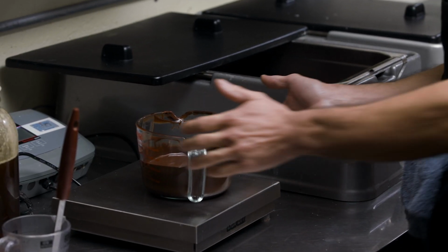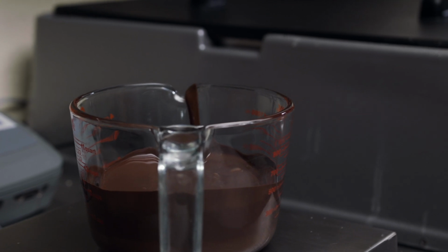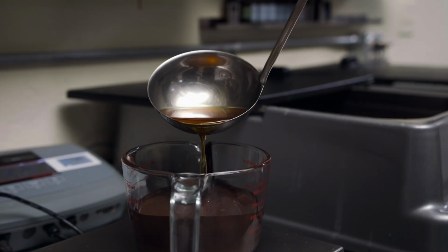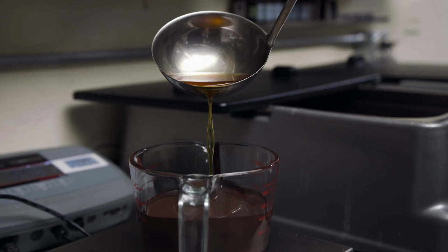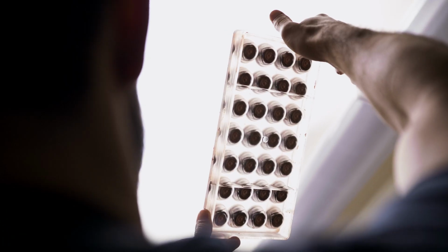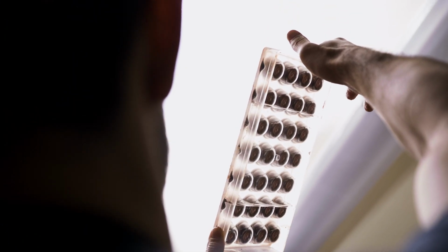So we've got our cacao paste. Okay. And I'm gonna add a little bit of cacao butter to cut it because it's so thick. By the time I add the honey, if I don't, it'll be too thick. So you're flavoring this chocolate. Yeah, we're gonna make some vanilla rose. Vanilla rose. Yeah, it's one of my favorites, and it's definitely a favorite around here.